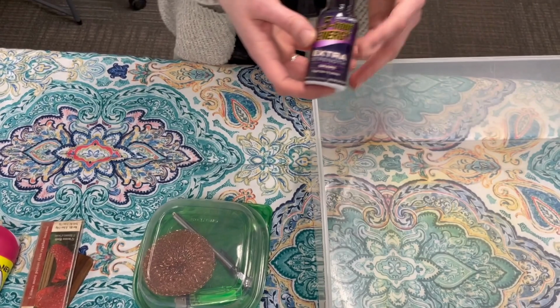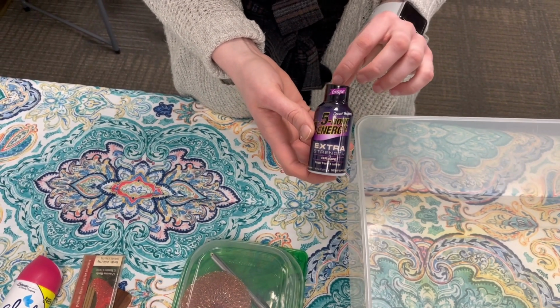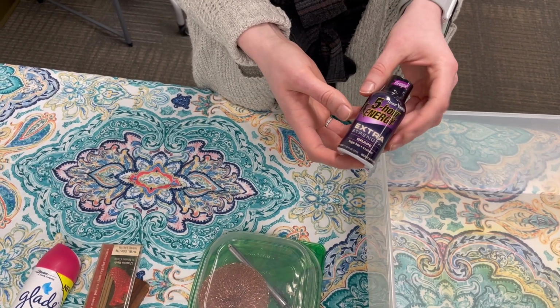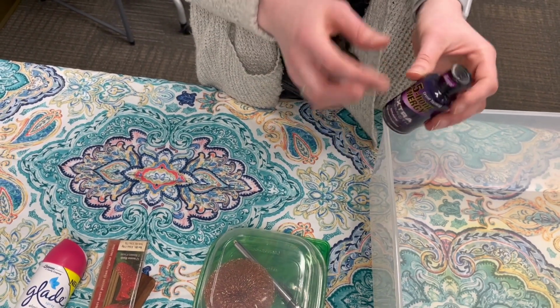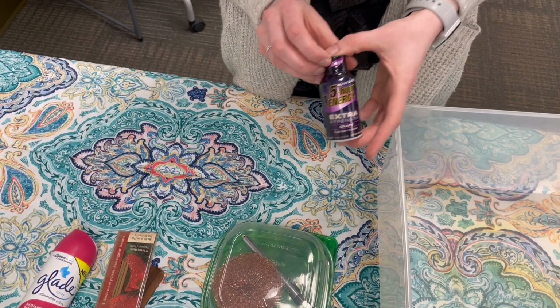And then in here we have a 5-hour energy. So does your kid really need more energy? And if they can't get through the day, maybe you need to talk to them about getting more sleep. And also this is grape flavor. So like Kylie mentioned with the soda, it can cover up the smell of alcohol.